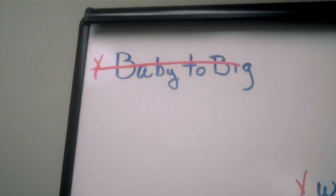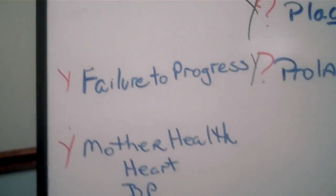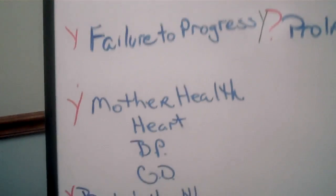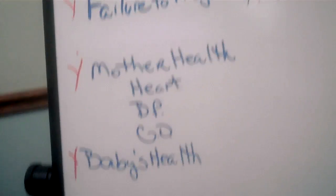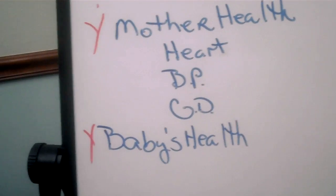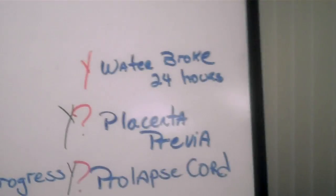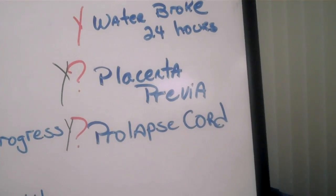There's a lot of cesareans done because the baby is just too big, they say. But the main reason is usually failure to progress, mother's health, the heart, blood pressure, gestational diabetic. There are sometimes because of baby's health, baby can't withstand labor, and they do need that. And the water breaking, placenta previa, placenta prolapse cord.